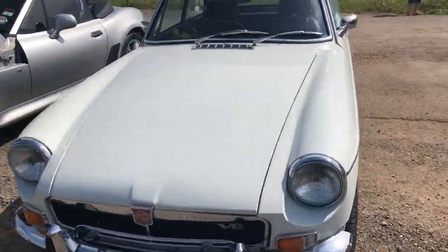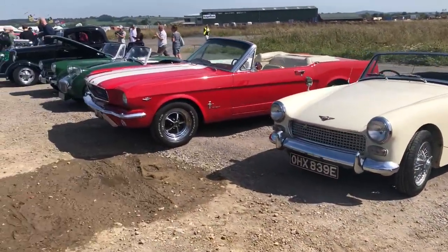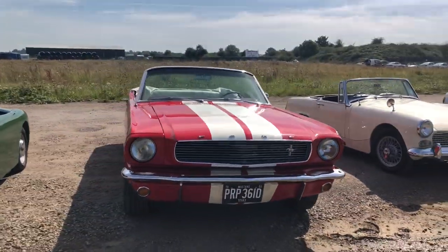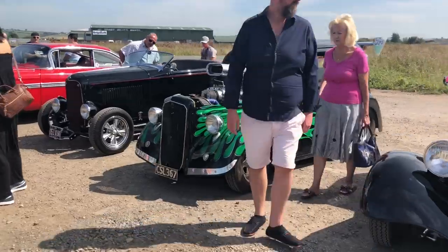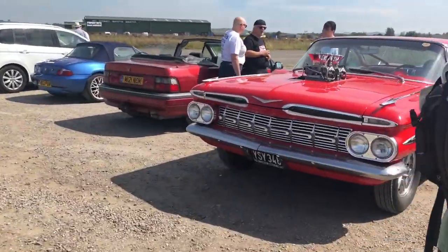Yeah. MG with a V8 engine. BMW, Mazda, Midget. That's a nice car. Ford Mustang. Hot rod, the engine in that. A few more here.